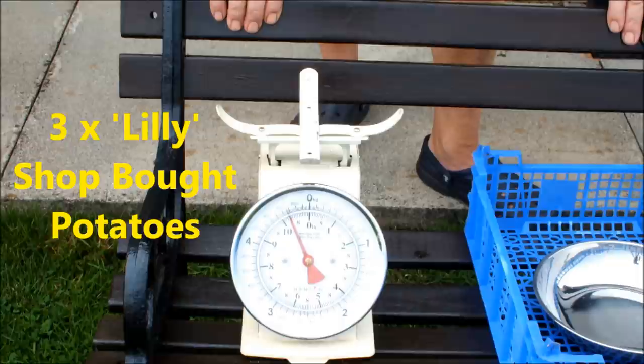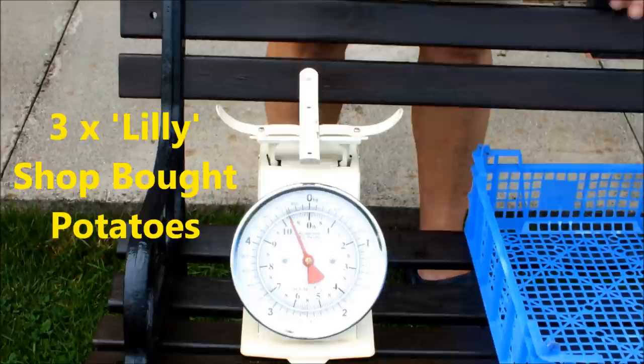So let's do a weigh-in. Okay. If I've done this correctly, that pointer should go to zero.